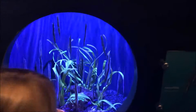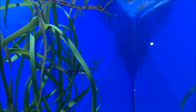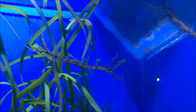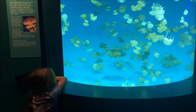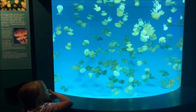Malcolm's pick. The seahorses and sea dragons, right? Yeah. What is the seahorse, Mom? He's wrapped around his hand. How many seahorses?